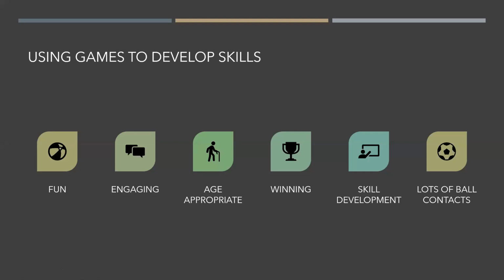The winning, what I mean by that is that it's a competition element that'll add to the fun, that there's a winning, losing, maybe different teams, various things. It'll teach them about winning, losing, life, and all that as well.